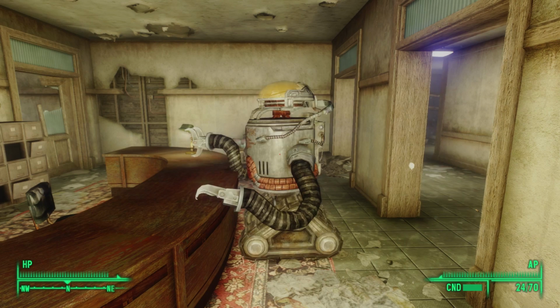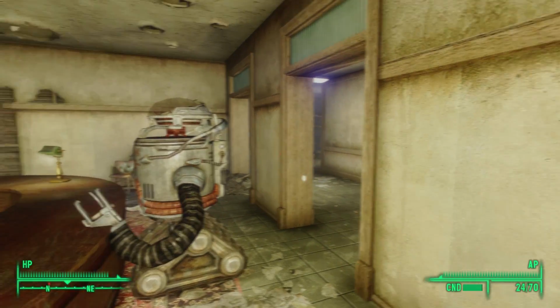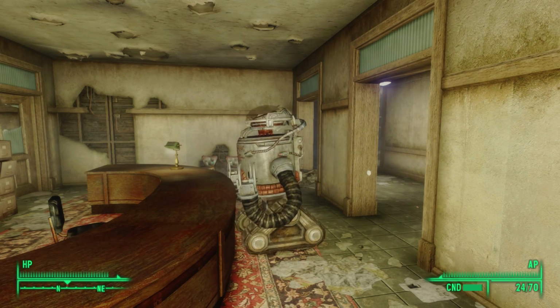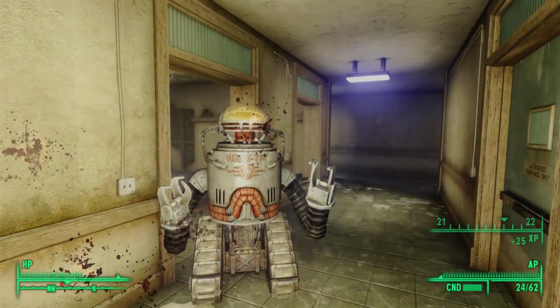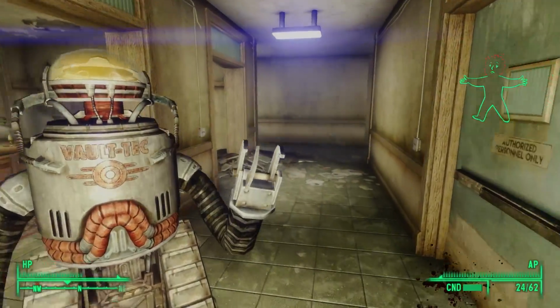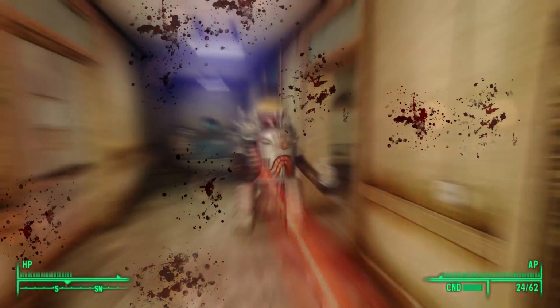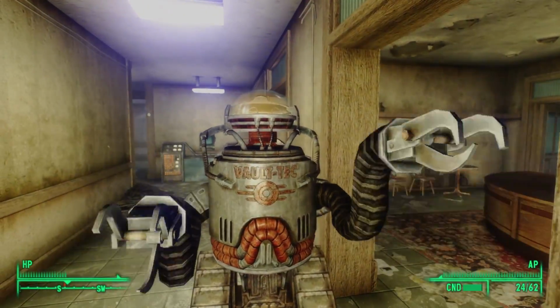All non-essential personnel are to be removed from premises. The administration level is off limits to non-essential personnel. Intruder alert. Contacting Vault-Tec security. Proper Vault-Tec ID not present. Engaging target. Prime directive, protect Vault-Tec data.